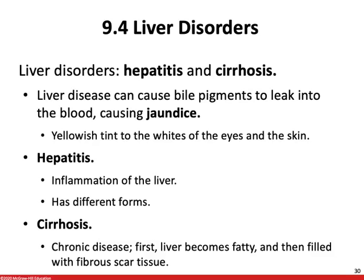We are going to mention a few homeostatic imbalances associated with the liver. Hepatitis and cirrhosis, both of which are liver diseases that can cause bile pigments to leak into the blood, which can cause jaundice, that yellowish tint in the whites of the eyes and the skin. Hepatitis is an inflammation of the liver, and it has a couple of different forms. Hepatitis A is usually acquired from sewage-contaminated drinking water and food. Hepatitis B usually comes from sexual contact, but it can come from blood transfusions or contaminated needles. It is much more contagious than the AIDS virus and is spread in the very same way.